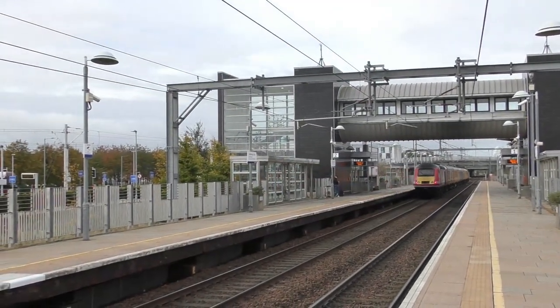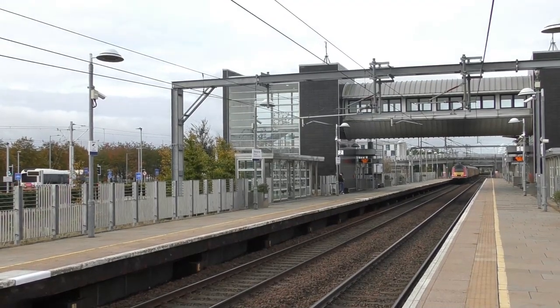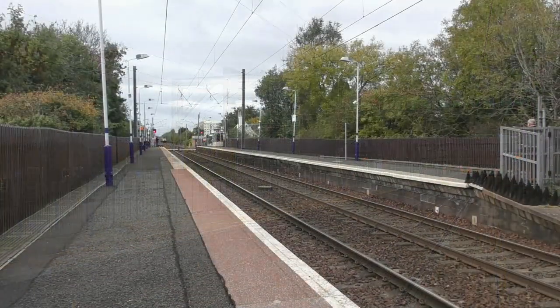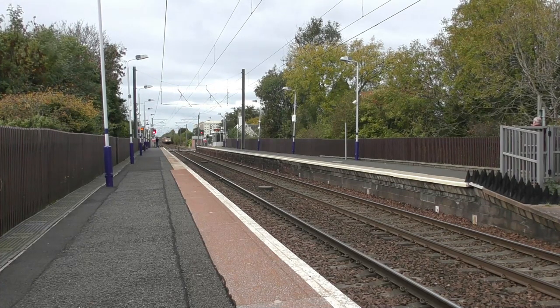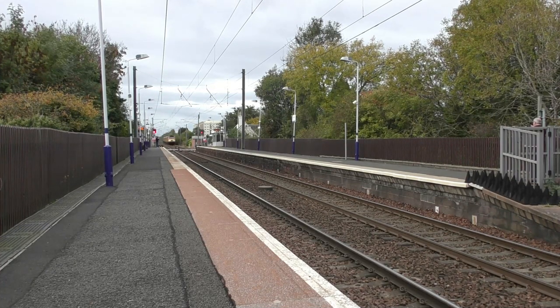Speaking of the NMT, here it is once more at Kingsknowe, under 1Q26, 1307 Derby RTC to Edinburgh via Glasgow Central.